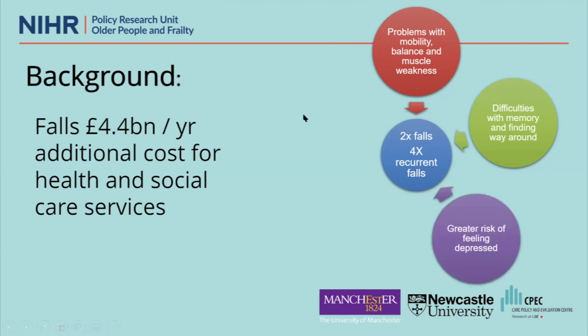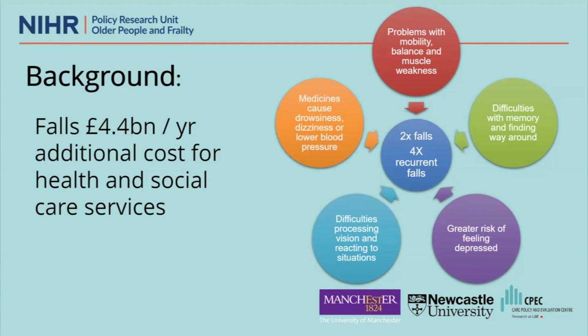There are also greater risk of depression, and we know that depression is linked with falls, but also people living with dementia are more prone to risky behaviour. So where somebody who's not cognitively impaired might be wary of a new situation, people living with dementia might not see the risks which present themselves to them. There's also difficulties with vision processing and reacting to situations, which again can make it difficult to judge what's happening. And finally, medication. So a lot of people with dementia are on medication that causes drowsiness, dizziness, or lower blood pressure. And all of those things can add to the fall risk for people with dementia.